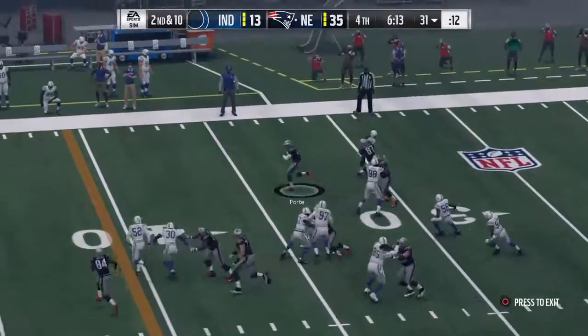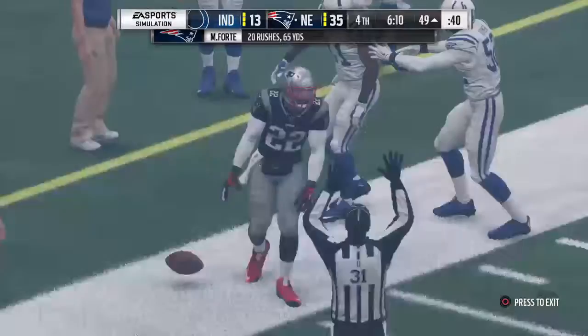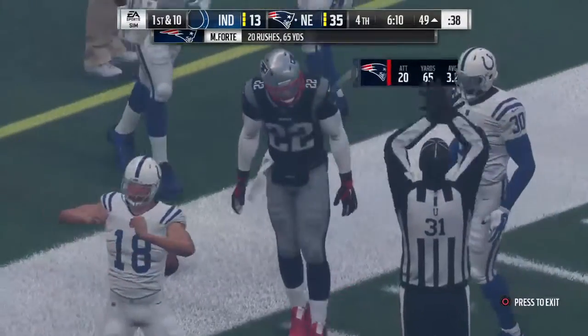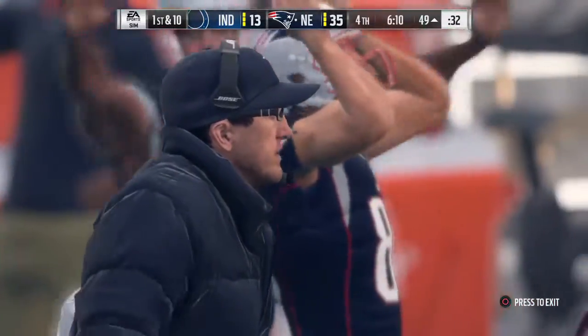Now a give, right side, it's Forte, and he is out of bounds on the other side of midfield. That burst good for 20 and a first down. All right, I've got to be careful here. All right, he's on the plus side of 30.